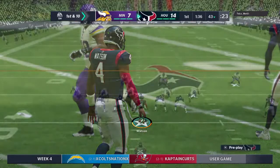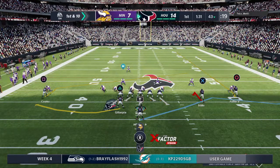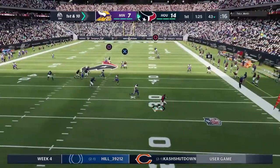Partner, he was going through his progressions. Not there, not there. After about the 3rd one, he decided he better pull it down and run for it. And he slides down and avoids the hit for good measure. Flushed out right.